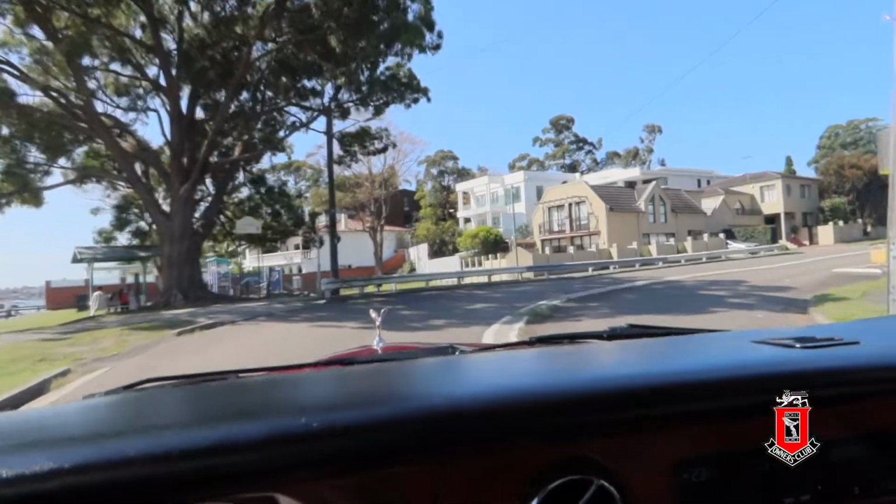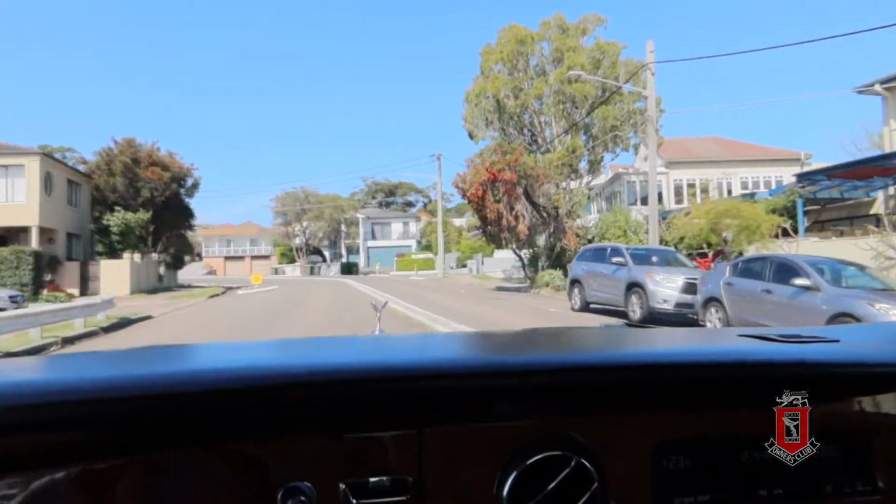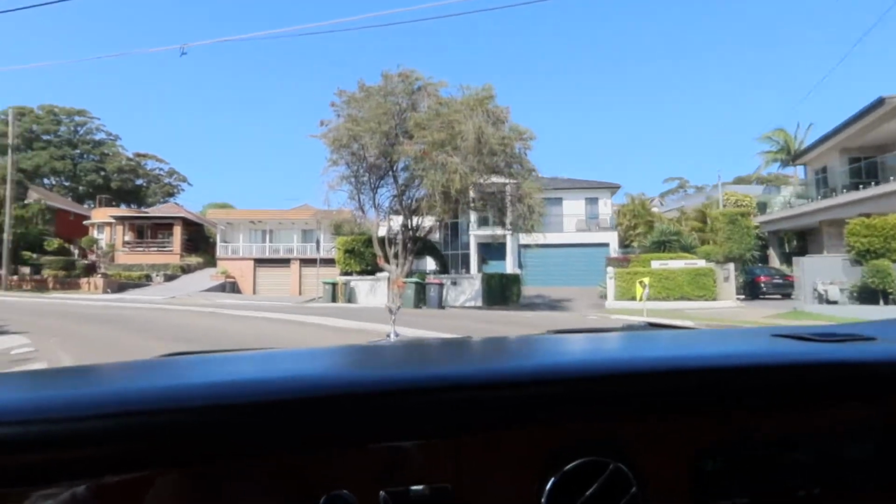And out of the nice collection of Rolls-Royces that you've had over the years, what would you say would be your favourite? That's hard to say. I think this one I've really enjoyed.